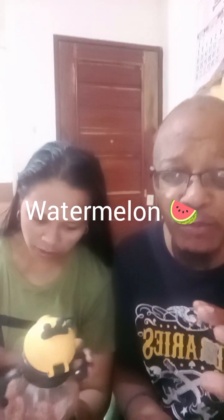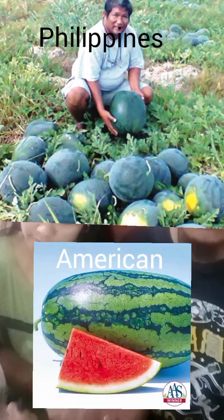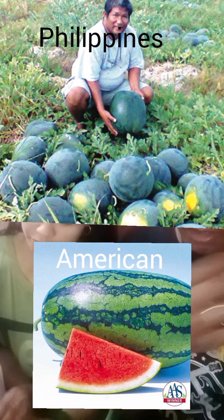We got watermelon. I picked a real good watermelon. When I picked it, I thumped it the same way you thump them there. But the ones we have up there are really big. The ones here are totally round, like a basketball.